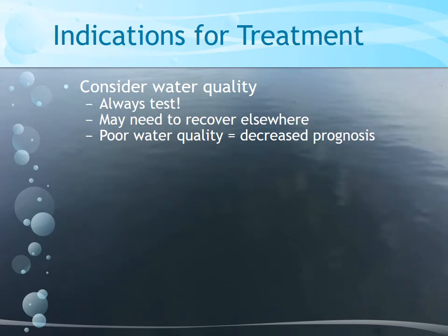Always consider the water quality when you're working up a candidate for surgery. You'll always need to test the water to make sure that the recovery will be as stress-free as possible. If you do need to set up a side system with separate filtration with good water quality, please keep in mind that poor water quality will lead to a decreased prognosis due to the additional stress.